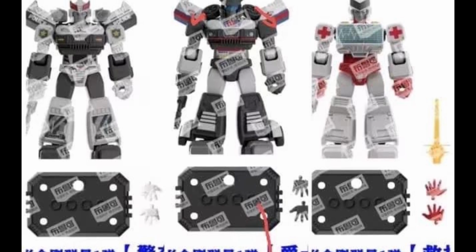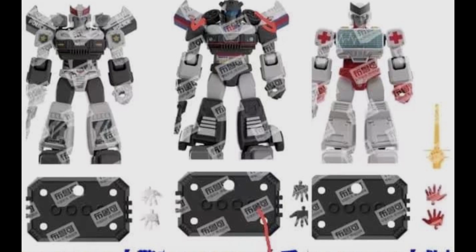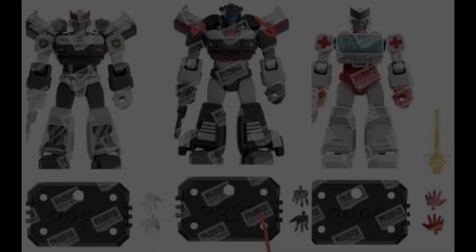Blind boxes always annoy me as well, because there's always that one that you can't get and then you just end up buying them and blah.